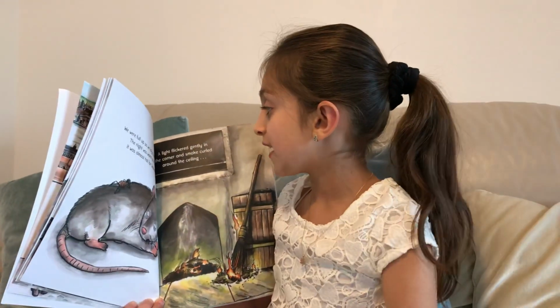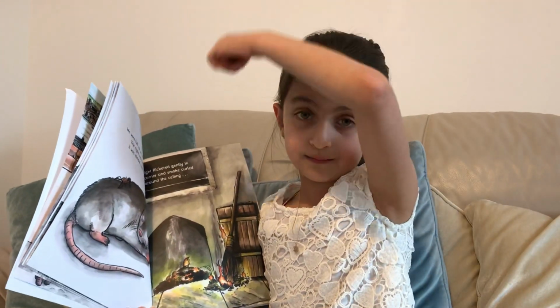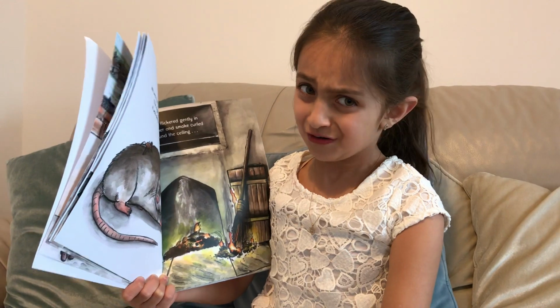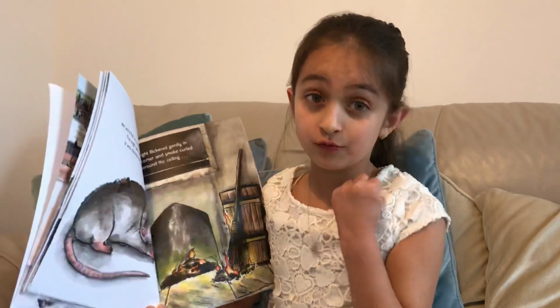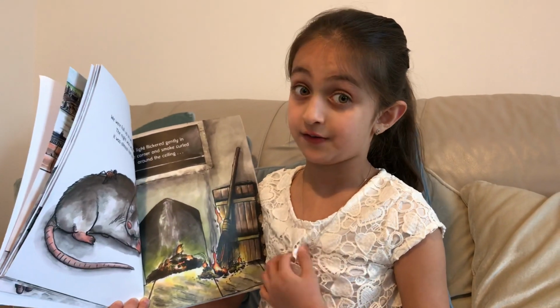A light flickered gently in the corner and smoke curled around the ceiling. Uh-oh. Do you think this is going to turn into the Great Fire of London? Well, get ready for it because you know what event's going to happen. A very big event.